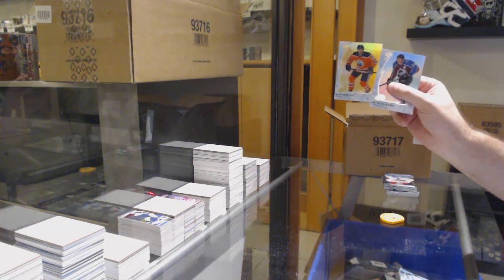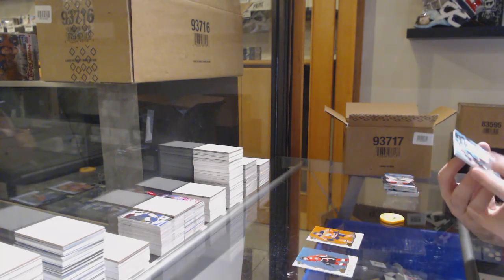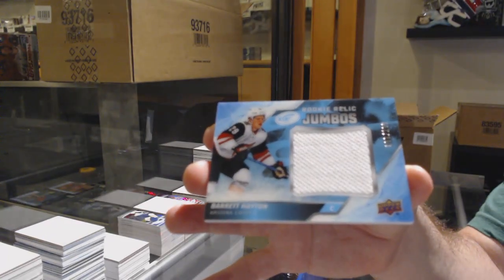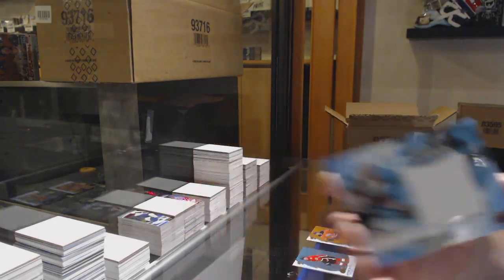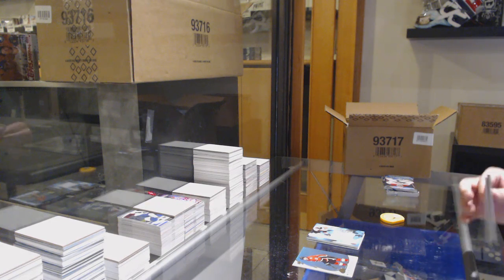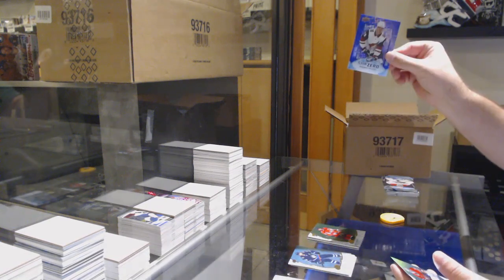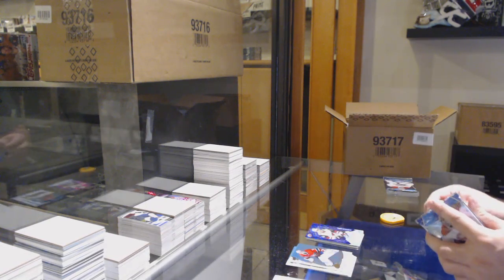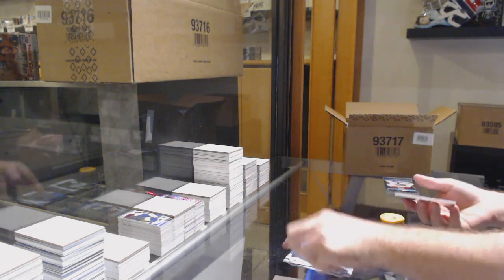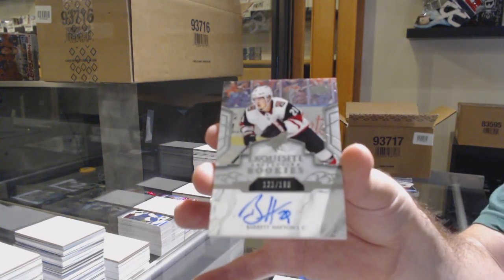All right, we start off with a Draisaitl orange for the Oilers and a rookie relic jumbo jersey, Barrett Hayton. Shouldn't be a problem, Matthew. I'll double check that after. We've got a green of Ovechkin for the Caps. Sub-zero to 999 for the Coyotes of Barrett Hayton. We've got a green of Eichel for the Sabres. And number to 199, exquisite rookie auto, Barrett Hayton.